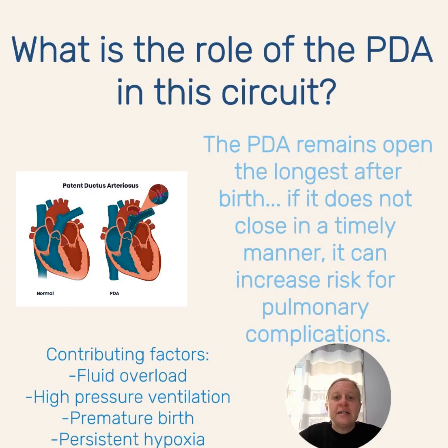So the PDA does sometimes remain open in our babies, especially in our premature babies. It is the last to close, and if it doesn't close, it can cause pulmonary complications, such as chronic lung disease and collapsing of the alveoli. The number one reason that it tends to not close in the NICU often has to do with fluid overload.